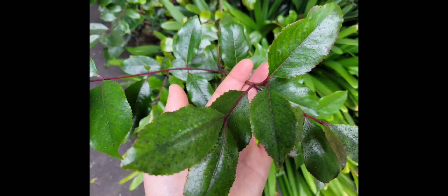But yeah, very lucky to get a chance to see this stuff, and even though she's a bit neglected, I had to show it to you guys.